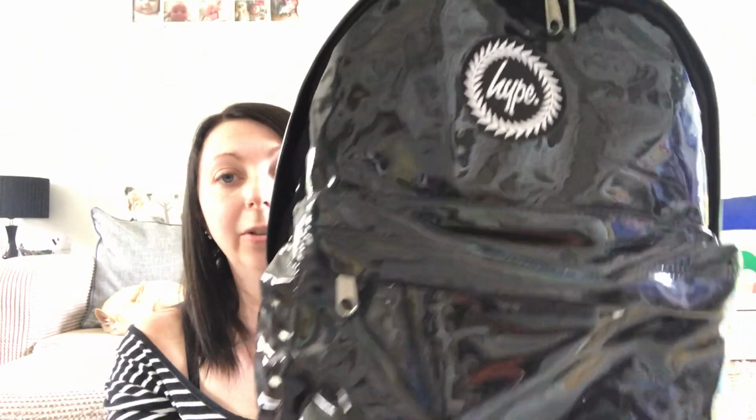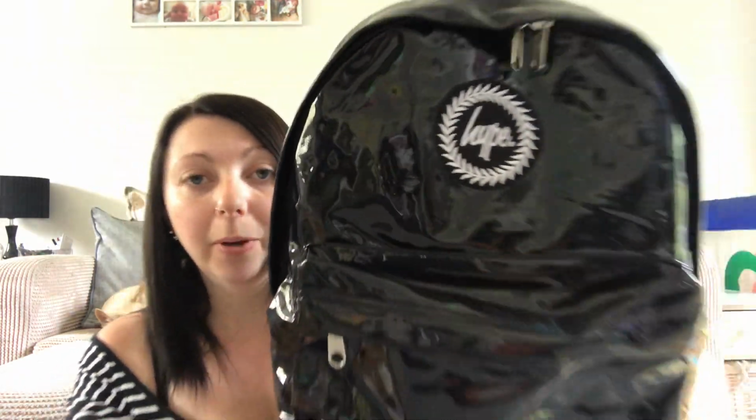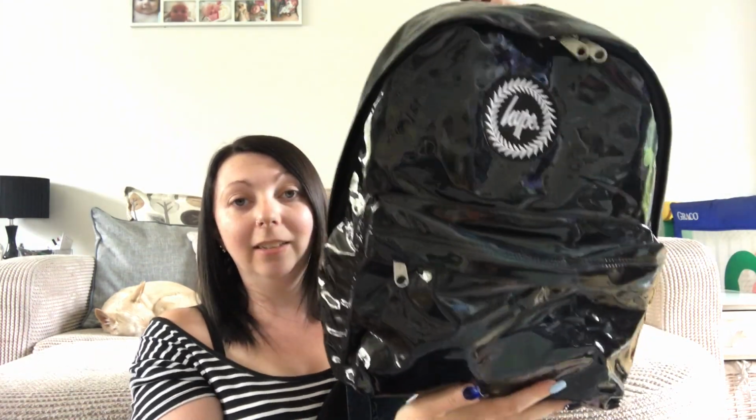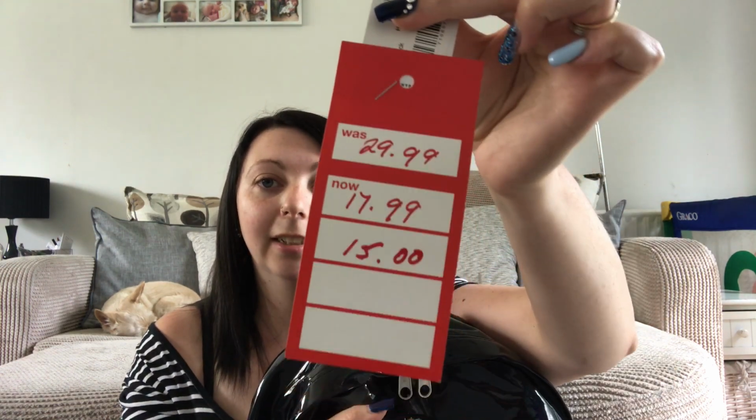But they had a Hype range, and I picked up a backpack which I'm going to use as a changing bag. I don't know if you can tell on camera, but when the sun hits it, it's like a rainbow effect, although it's black and patterned. It's a really pretty rainbow design. I've still got the receipt because I'm using it as a changing bag currently. This was £29.99 down to £17.99 down to £15, but when it was scanned it came up at £12, so from £30 down to £12, that is perfect for me for a new changing bag.